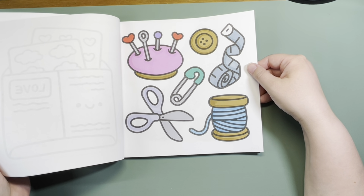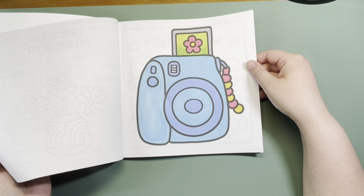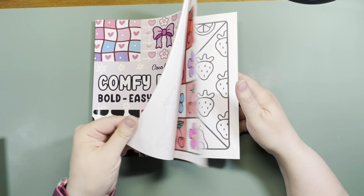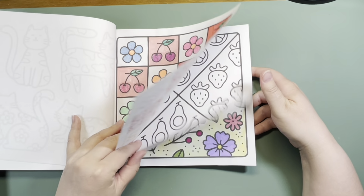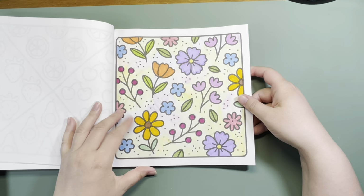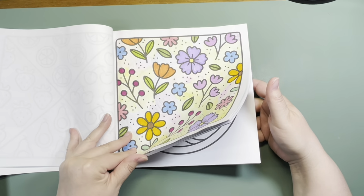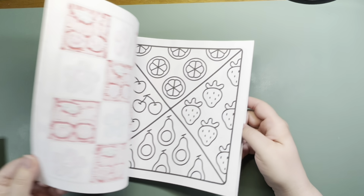And here's Sewing Notions. And instant camera. And then we've got Coco Wild Comfy Patterns. I only did a couple in here. Did this one. And this one, which we did the background on camera. It's kind of a rainbowy background. I think that's all I've done in here. I don't know when I did those. Those were in June.